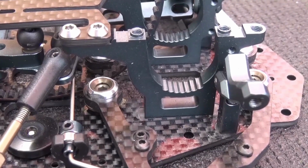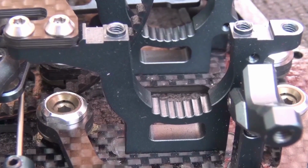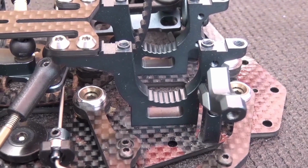Definitely. Okay, let's talk about the new bulkheads and the adjustability of the caster on the car. The bulkheads seem to be a little bit stronger than the older ones. Yes, the old ones were quite strong, but the new ones are even stronger. They have a flat surface. They are still very light, and you have the possibility to have finer belt tension adjustments. You can also work that together with a belt tensioner on the motor mount.